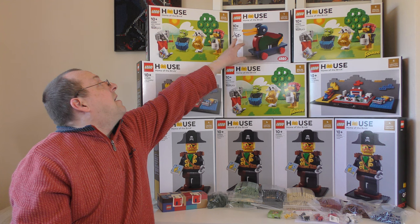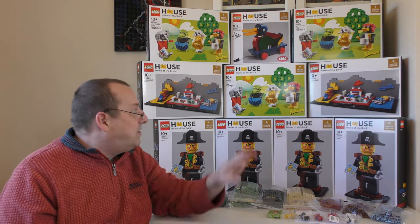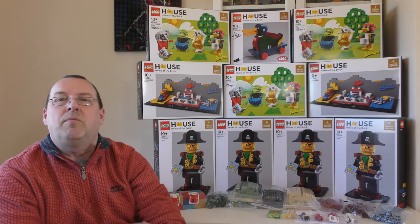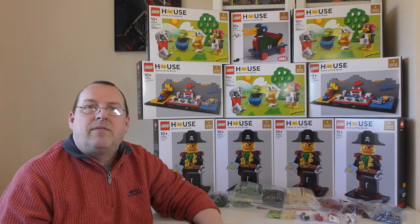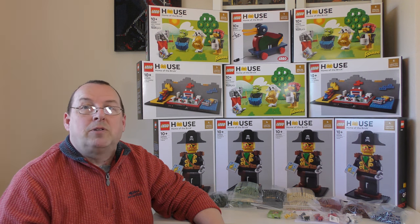As you can see maybe here, this set here has been signed by one of the designers. The rest of the sets aren't signed, unfortunately. That was the only ones that were signed. So myself and Duncan picked up 2 each. There were literally 4 on the shelves, and we picked up both of them.